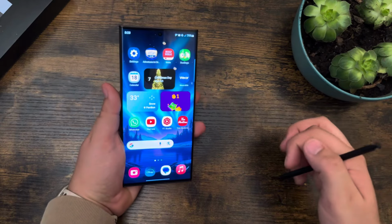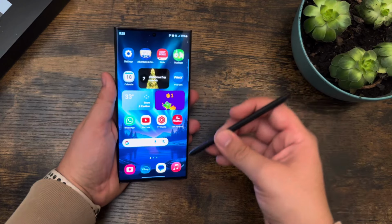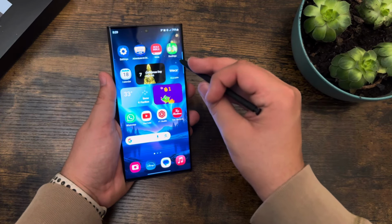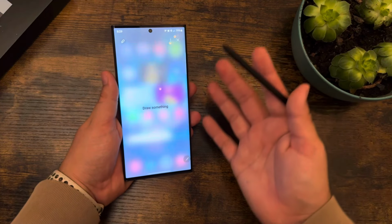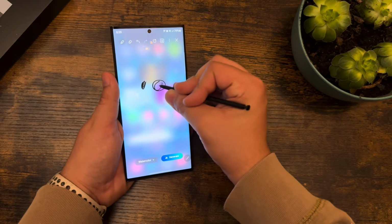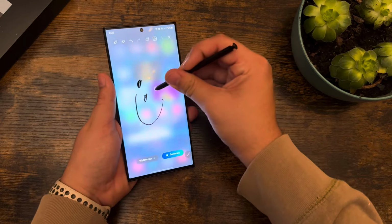Also, this phone does get Galaxy AI, and it also has the S Pen, which you probably know. But this phone does have Galaxy AI, so that is pretty important to know. It's not anything you haven't heard before, but it's good to know this phone has it. Like the draw feature, oops, oh my gosh, that's horrible. But you can generate something by drawing it.